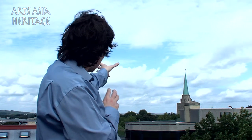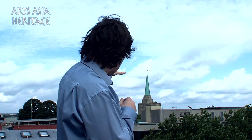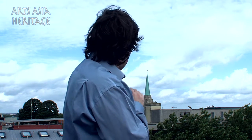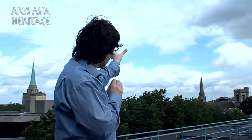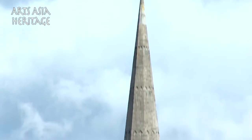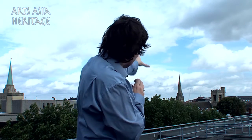Following round a little further, we get the green spire, which has become one of Oxford's great landmarks. That's the spire of Nuffield College, copper spire, which of course has changed colour over the years. Mid-20th century college, and still actually one of the most famous. And following round further, beyond County Hall, you can see the sharp pointed spire of the Methodist Church. Just before it, the tower of St Peter's College.